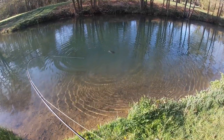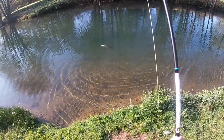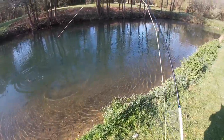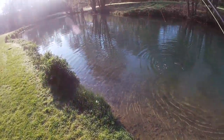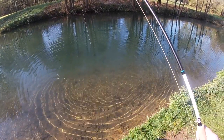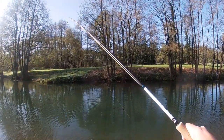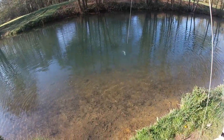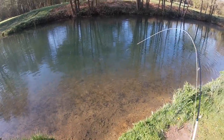There we go, that was stalked in real time, guys. That's pretty much how I play it. Maybe not as big as the target fish I was going for, but certainly worth a shot. Pulling some line off. Still pulling some line off. He is waking up now.